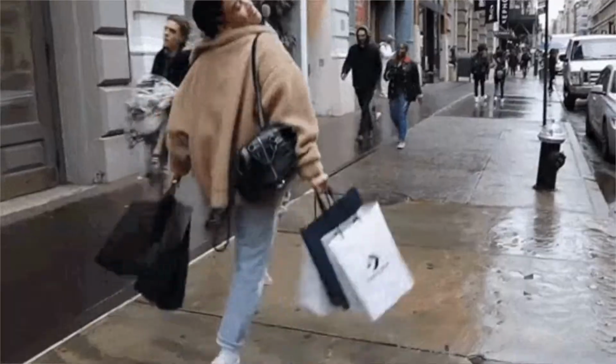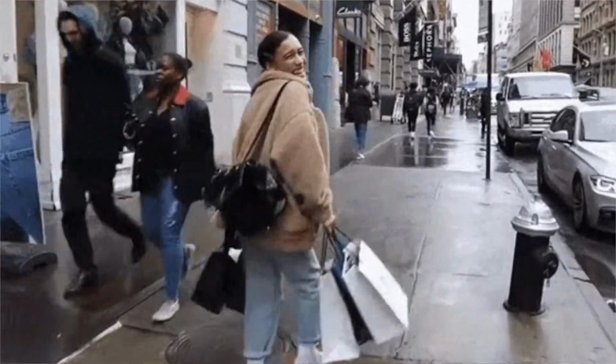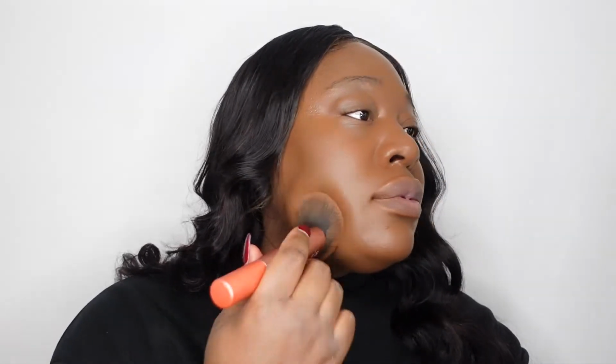Now lately she has not been disappointing. I've been really loving her products. I bought literally almost all the popular items. I have the powder, I have the bronzer. But I really like this. Hold on, let me get a closer look. Ooh. Yeah, this looks nice. And it looks like skin, it looks very natural.